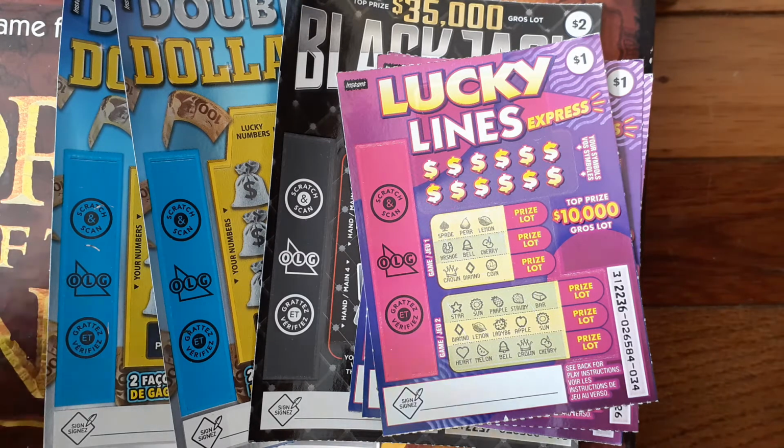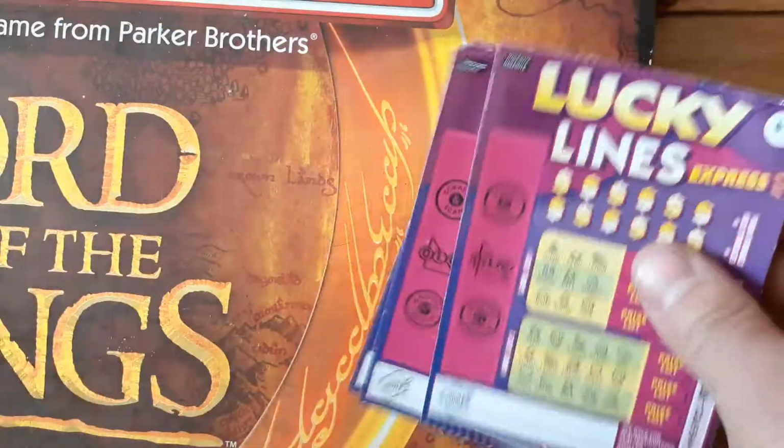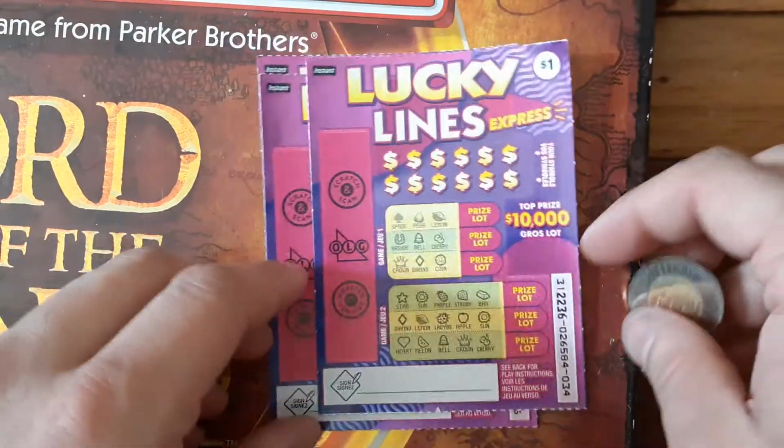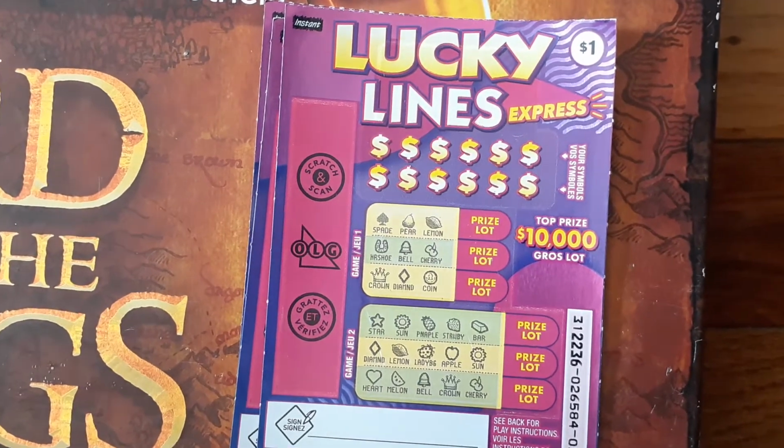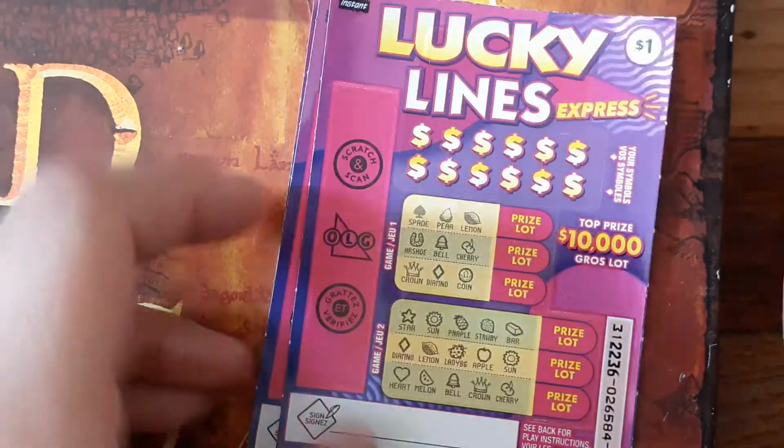But for now, let's start off with the $1 tickets. Let's see, I'll zoom in in case you have trouble seeing.